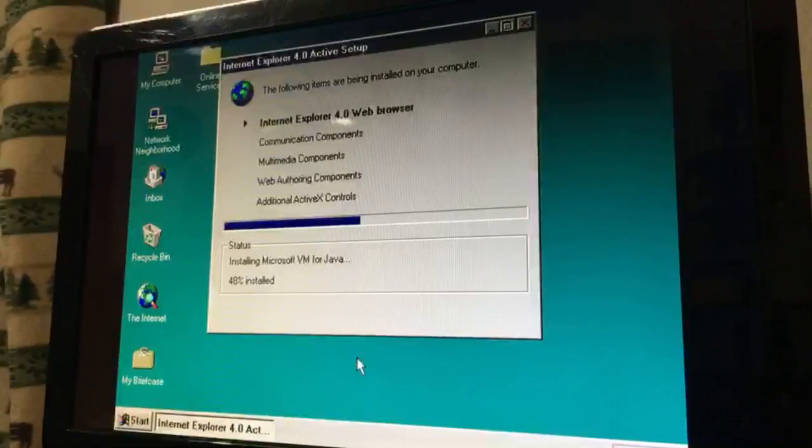Come on, Microsoft VM for Java. This is literally like 5 months older than the computer. No, I'm wrong. I did my math wrong. I think, no, it was 5. God damn it.